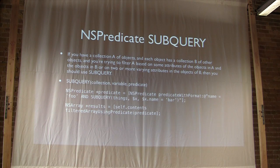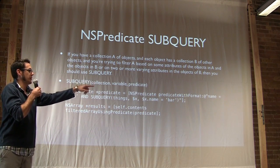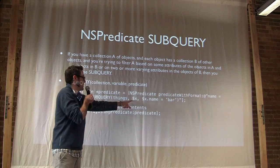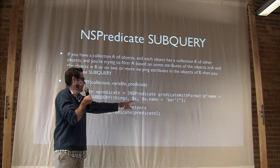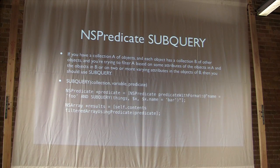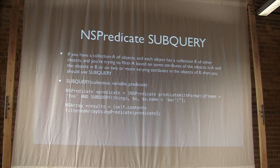The syntax is it takes a collection, a variable name, and then a predicate using that variable. And all of a sudden, Perl runs in from left field and jumps into your predicate syntax. So the variable is defined with the classic Perl $scalar syntax.